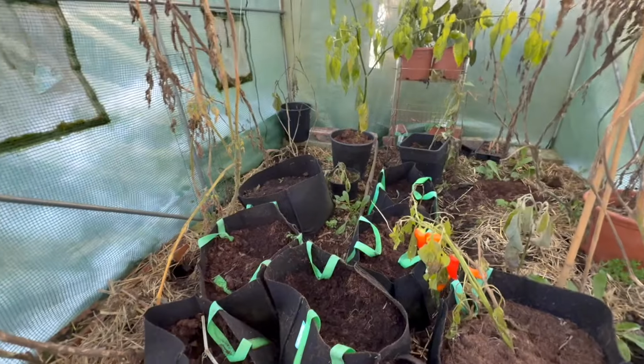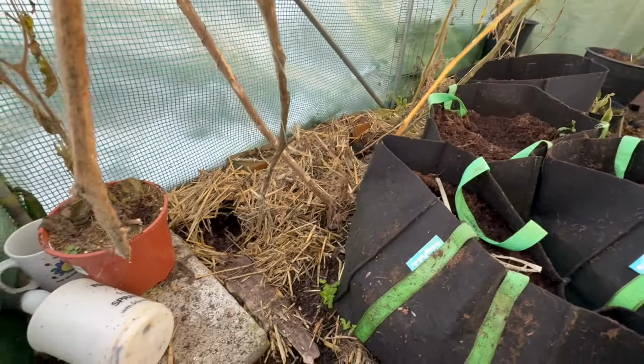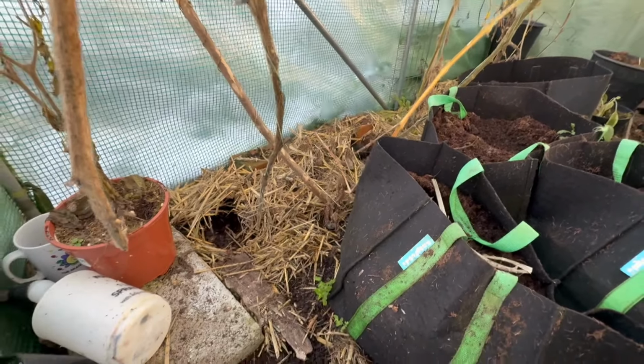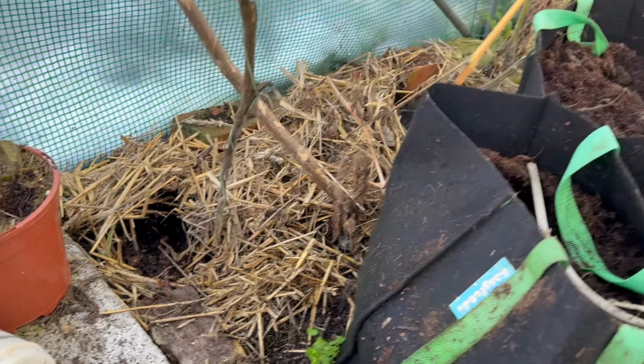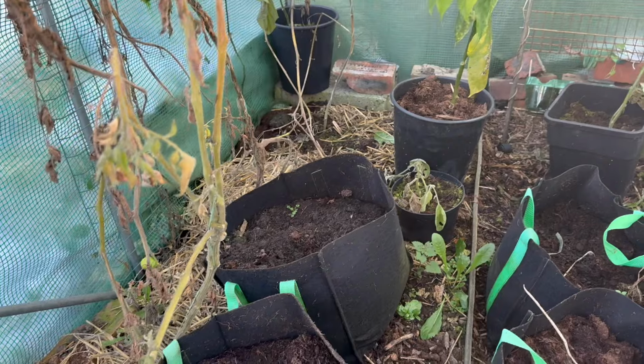Oh, I can see something is making big old holes down here. What is that? That looks quite big for a rat. Can you see that? Hang on. Yeah, that looks fairly big for a rat, which is quite concerning. I don't know what that is. I'm going to have a proper look. They look like they're tunnelling somewhere.